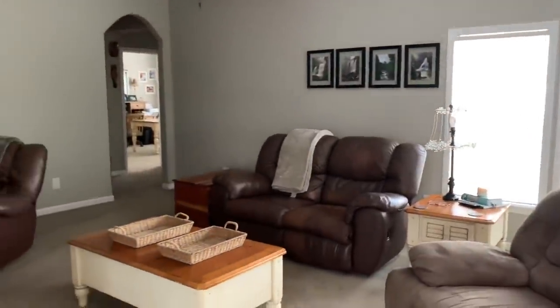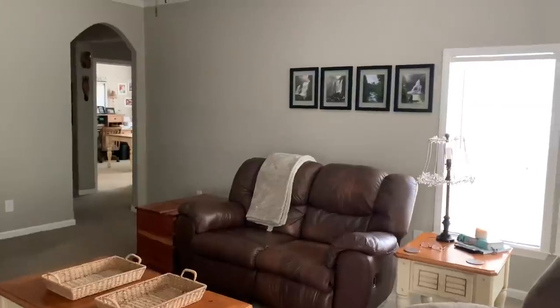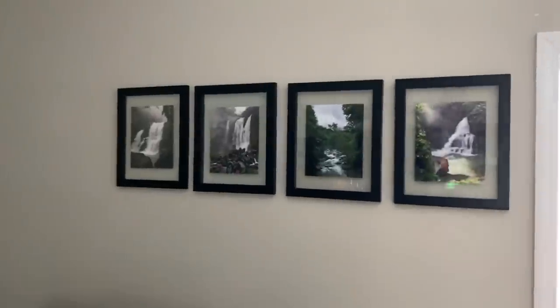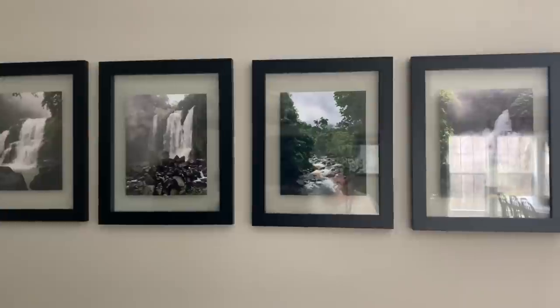And whenever I get my new furniture, then I'll get some artwork, some pieces to go on this wall. The pictures that are on the wall are waterfalls of different trips that we've taken. I love waterfalls. Waterfalls are like our thing. We love to hike and find waterfalls.